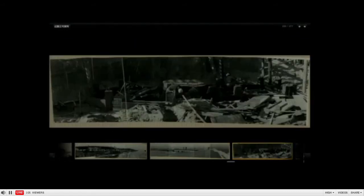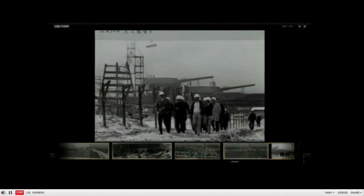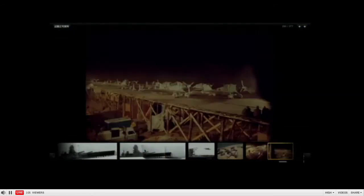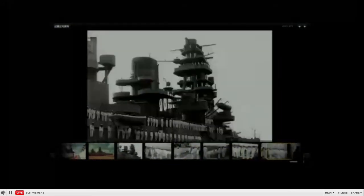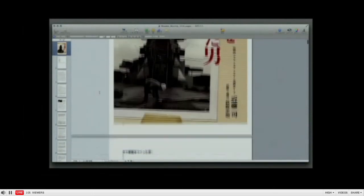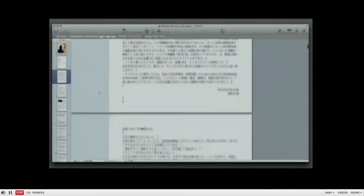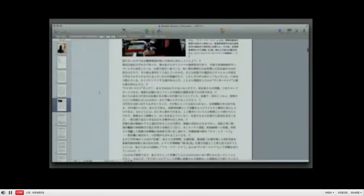Kondo-san inspired me to be an unknown author. How else am I supposed to figure out what they want? Then, based on Kondo-san's interview, I wrote a book using Pages.